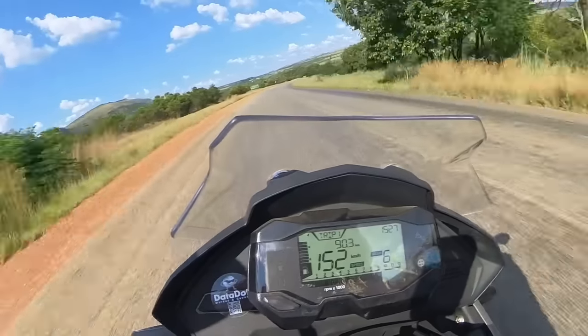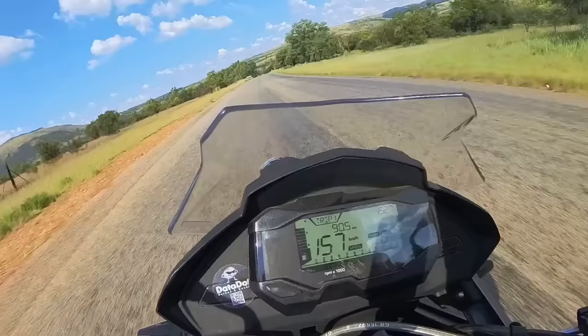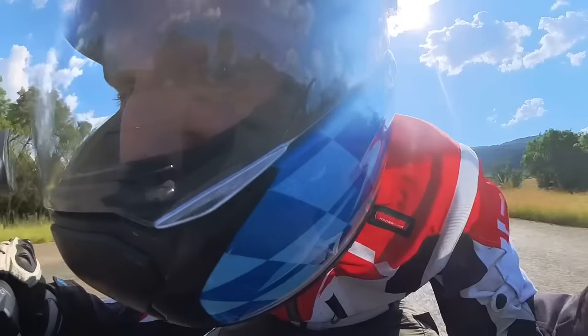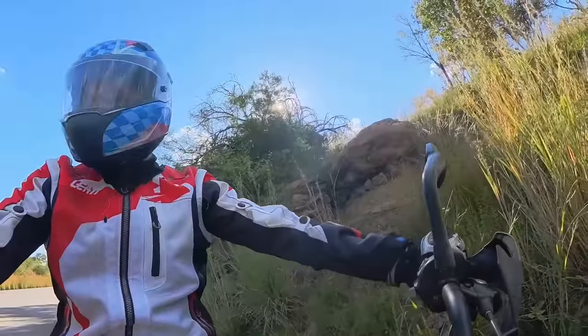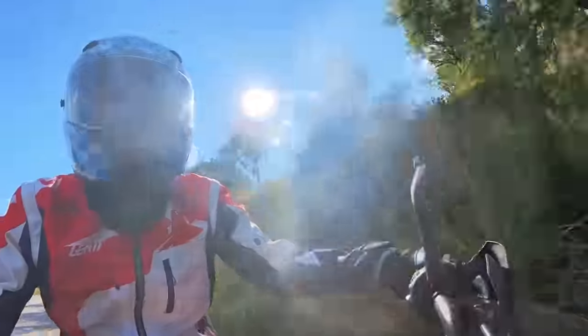150! That looks about it! Let's see, 158! 159! Vincent set off on the KTM, armed with 10 more horsepower than the GS. Let's see what you can do.